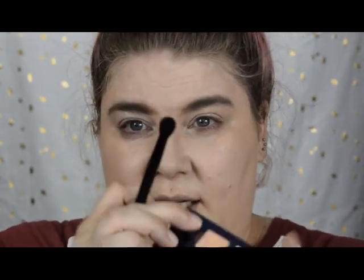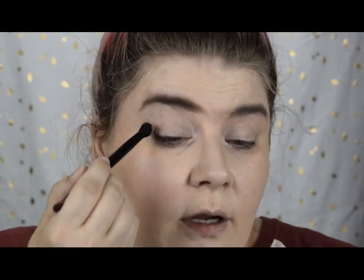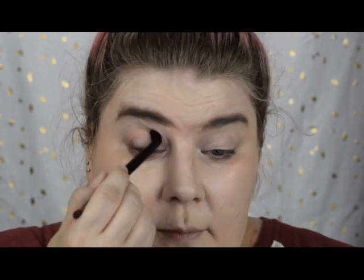Not my finest brows, but they're fine. I'm just gonna go in with the brush that came in the palette, which I don't usually use. I've heard people say that they're their favorite brushes and they're the best ever. I'm not a huge fan. But I'm going to go into Estate and just kind of go in the crease and up a bit.